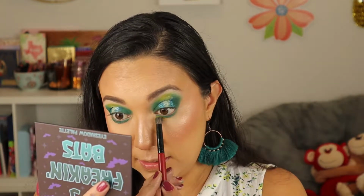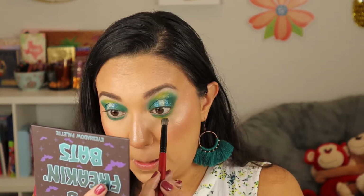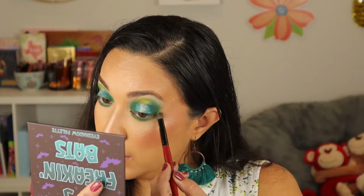All right, the pigmentation is insane. So I'm going to take the brush I was using before, clean it, and I'm going to use that with Trappa and just blend the edges out that shade. Ooh, all right, guys, I love this.